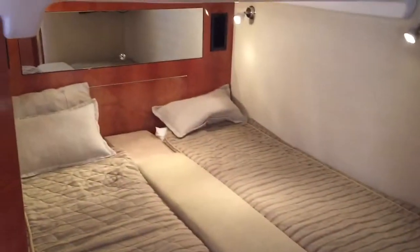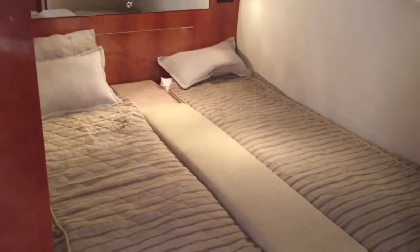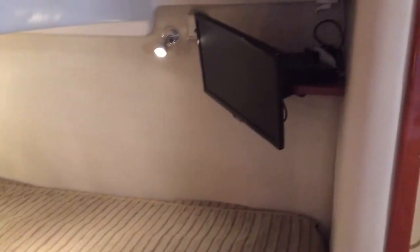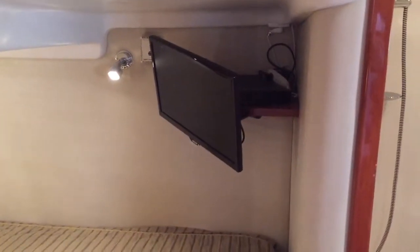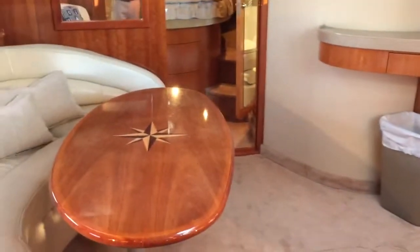And then a very nice sized mid berth here. This can be 2 singles, or now we have the filler cushion for the full berth. Additional flat screen for the mid cabin. We do have KVH satellite system that's going to run to the boat. It's going to give you all your channels with a subscription.